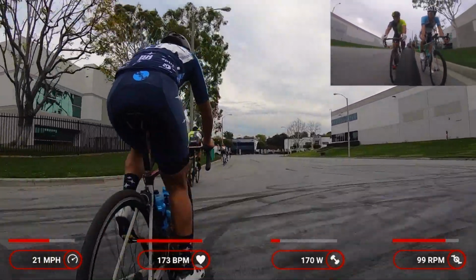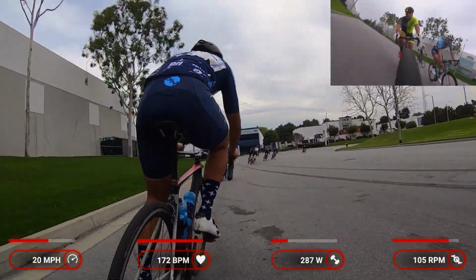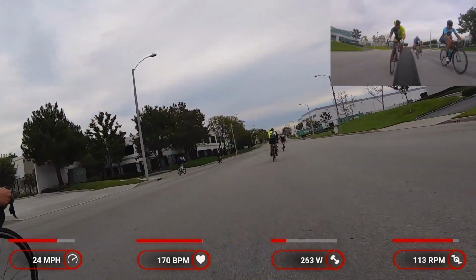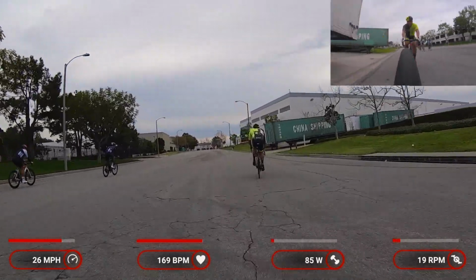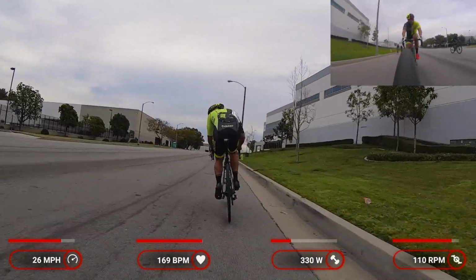So definitely good job going with this and being on your toes and being alert and being towards the front too, which allowed you to actually go with this. That's huge. And I like when you come around this guy, honestly, I probably would have just done a quick little sprint acceleration and then just sat and coasted up to this guy. That probably worked. Or I would have just blown his doors off, and just right there, boom.